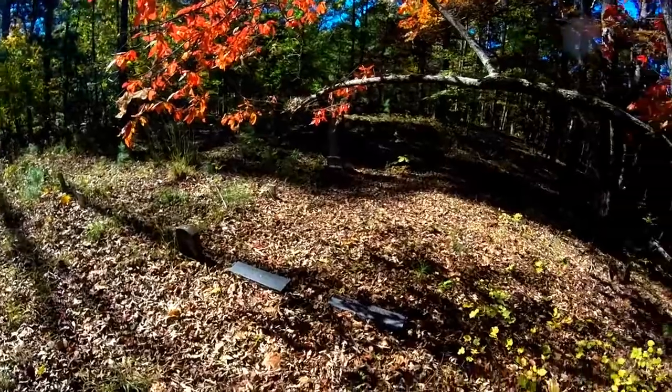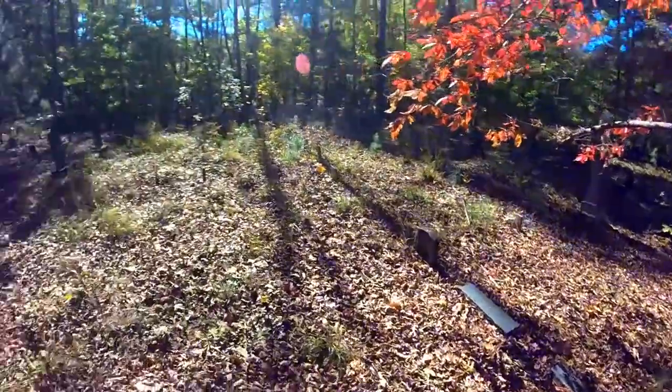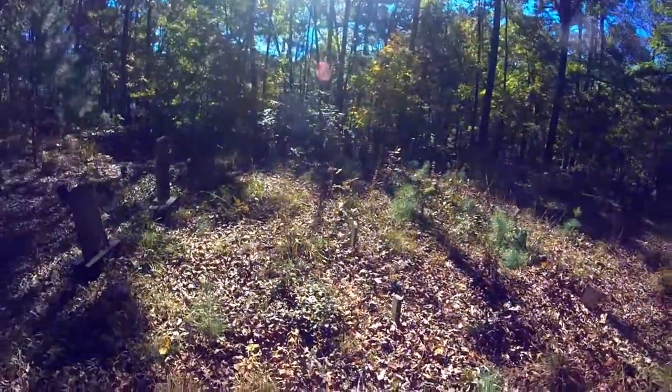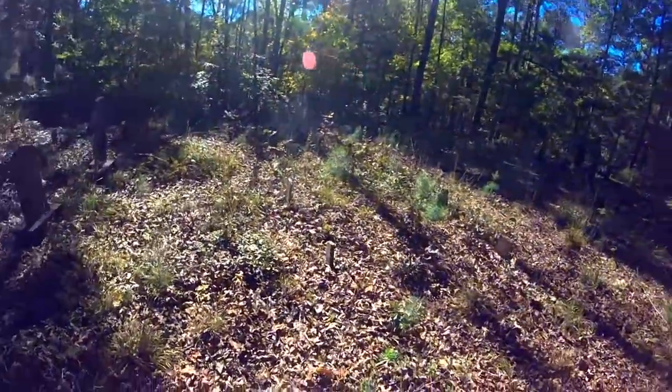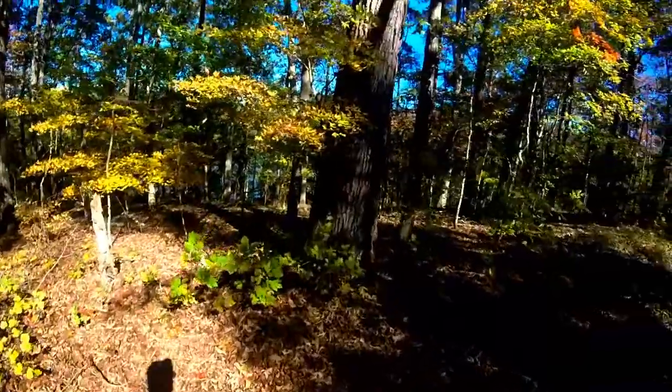This is apparently a husband and wife, and they passed away within a few months of each other in 1886. And probably numerous graves. There's probably some here that are not marked, most likely. I'll move over here just in case there are.